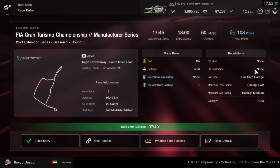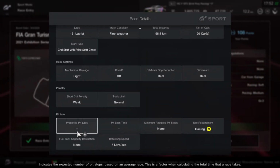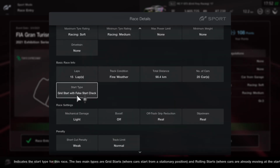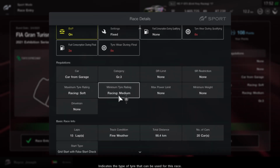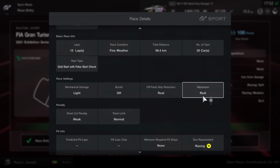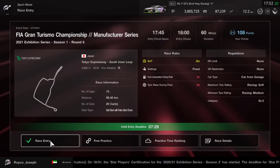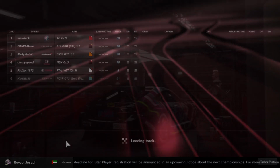We're gonna have 15 laps on the car. Now just using the medium tires. We have the mediums and the soft tires. The only problem is that we're gonna have to start with a grid start with a false start check. And on this track, the first two corners are going to be hectic for sure, and we're gonna see that in a few.